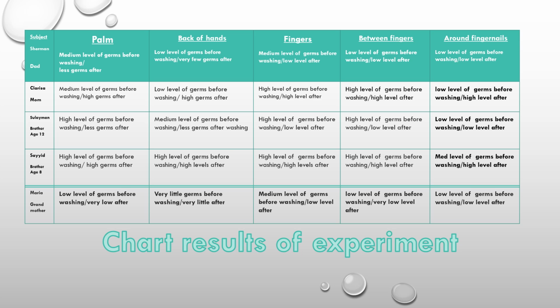Okay, so this is my chart results of my experiment. This chart basically shows the germ level on my volunteers' hands before and after washing their hands. So I have 3 adults and 2 children. So the dad of the experiment, before washing his hands, he had medium to high levels of germs on his hands, and after washing his hands, he had less and very few germs left over on his hands.